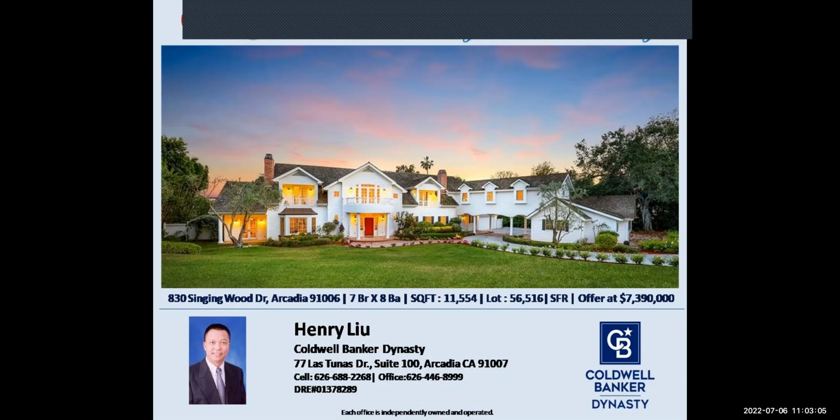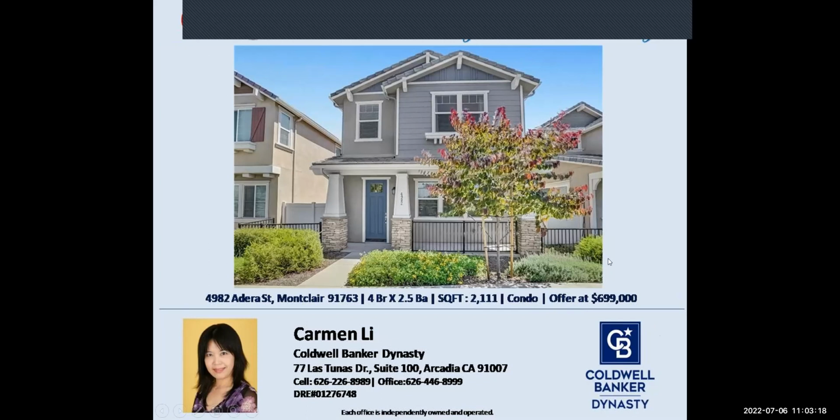Hopefully you have a buyer for it, because hey, look at this payday. If you can get this sold for your client, a nice commission check is waiting for you. Great interior, very, very classy home. I hope you have someone to sell that one to.